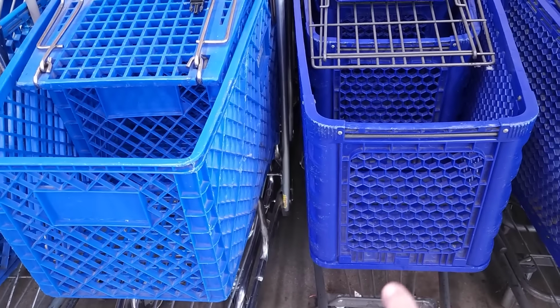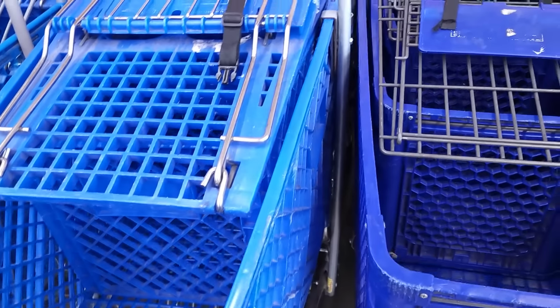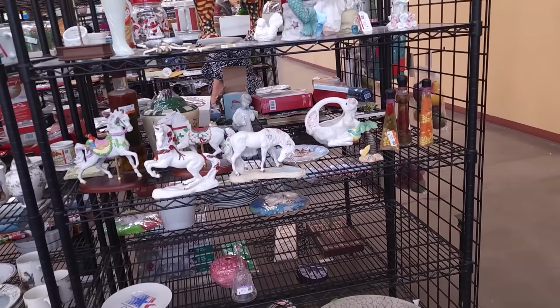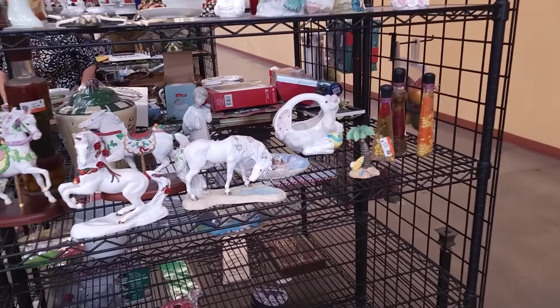Light blue, dark blue. Which one would you choose? I'm gonna go with the light blue. There we go. Does it roll? It rolls. And we have a new color of the week. It is orange.